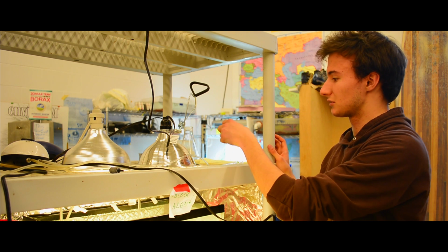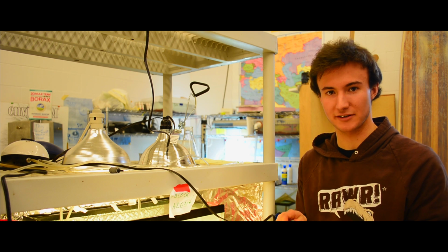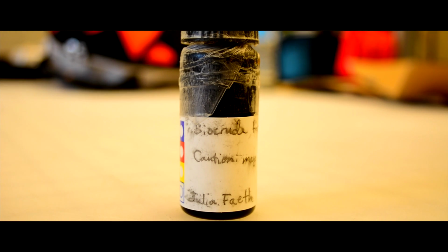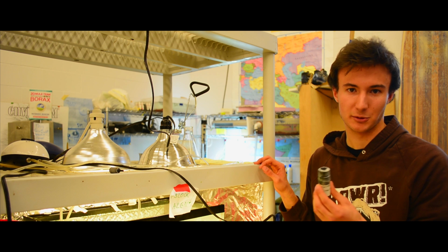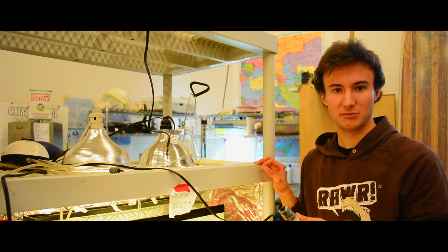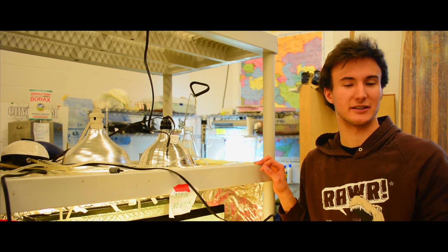And then one of the points that we got to last year was we actually sent a small sample off to University of Michigan and we got biocrude back. So this is sort of the small step towards what we want to actually be a whole production chain where we can produce oils from this algae and then use it in our biodiesel.